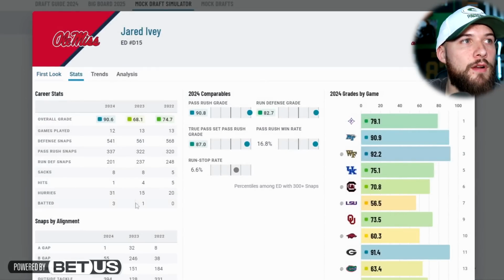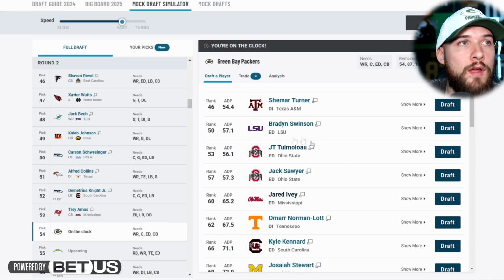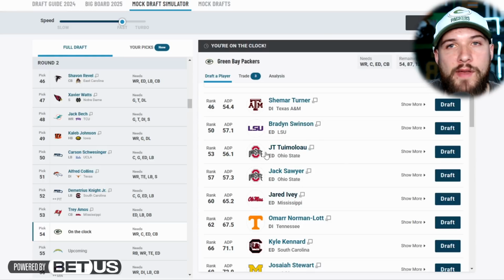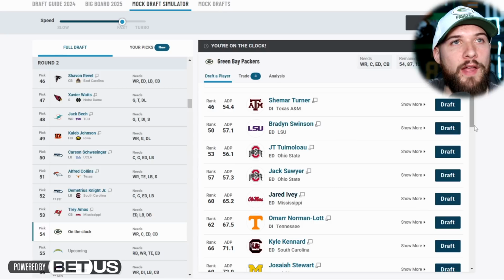Now, Jared Ivey's a heavier option, also 8 sacks the past 2 seasons, 6'6", 285. I like Jared Ivey as well, but I think Braden Swinson is slightly above him, and I really like this pick here. So we're going Braden Swinson at pick 54, edge at LSU.